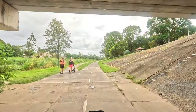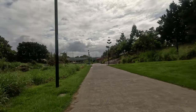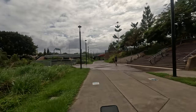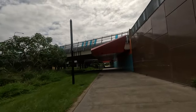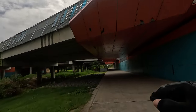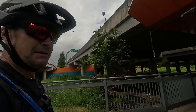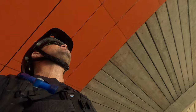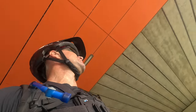So we're coming up to some main road here. I don't know what it's called yet. Stafford Road. So it's like there's two main roads here, Stafford Road and Gympie Road. Something about riding underneath bridges, isn't it? There's a set of stairs back there, I should have come down there.